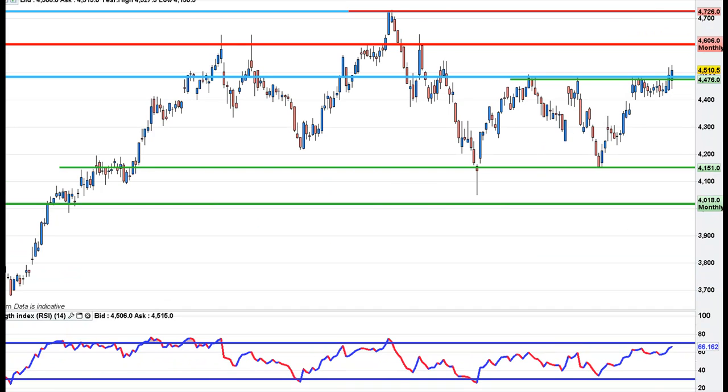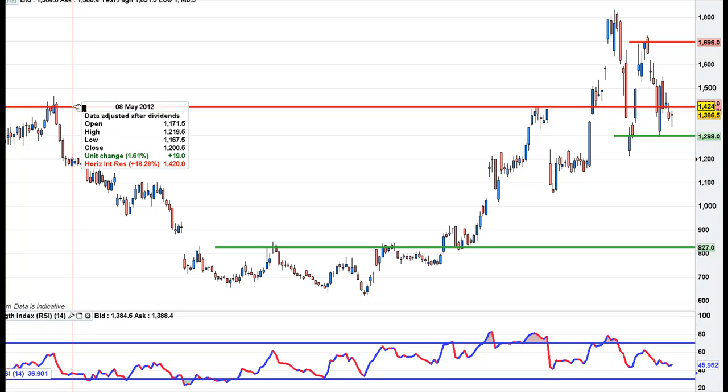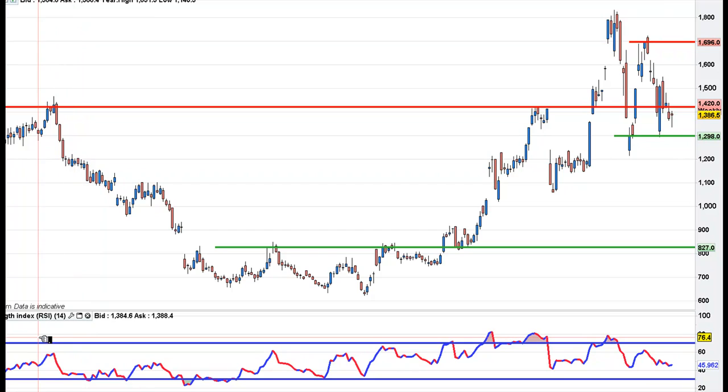US stocks. Harrison had an okay day. That's neatly above that support we've been talking about. Rims had a bounce today. That's a hammer. If we start breaking above 1424, that could be going back up to the highs. Messy chart, but the setup's there.